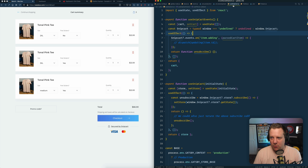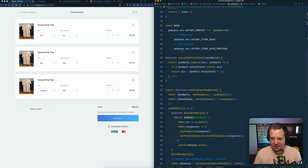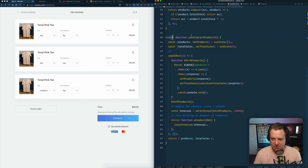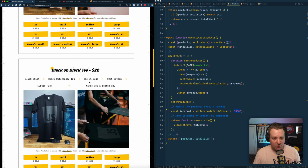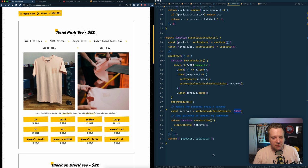Oh, I did make one more custom hook here called Use Snipcart. And that one is right here, Use Snipcart products. What this does is it goes to my API endpoint and fetches a list of the products, and then we'll return them. And does that every 10 seconds. And what that will do is, when I only had 100 of them, I didn't want people to be like, oh, Wes, I clicked add to cart and then it was gone, because there was only like a couple of every size and whatnot. So what this does is every 10 seconds, it updates the number of products that are left.